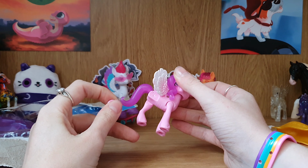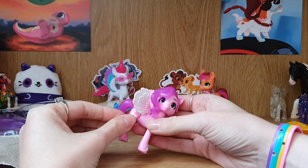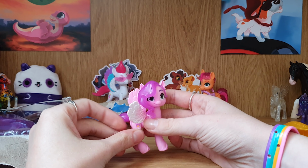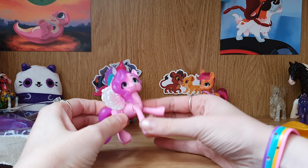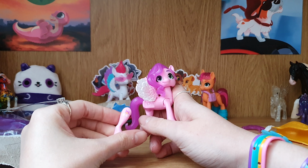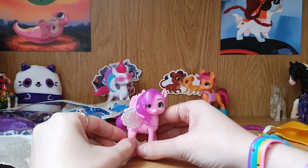What? Wait, what? No. I literally just moved it. She broke? Oh gosh, I'm going to have to get a new one. Well, that's not very good. Her ball joint is fully snapped off. Well, that's not good. Oh well, let's just pretend that she's okay.